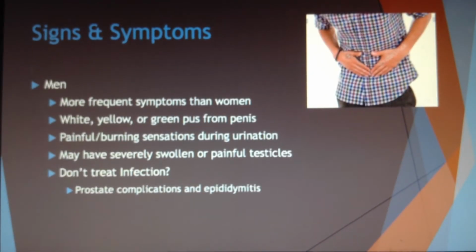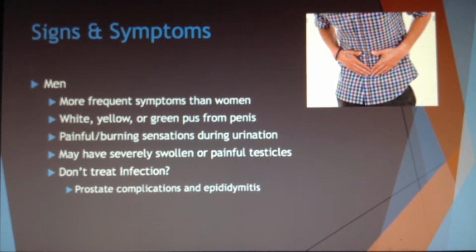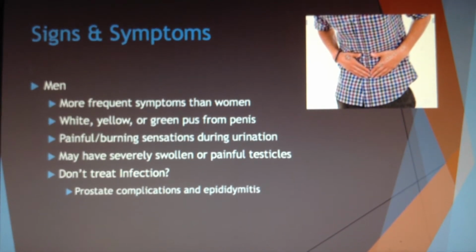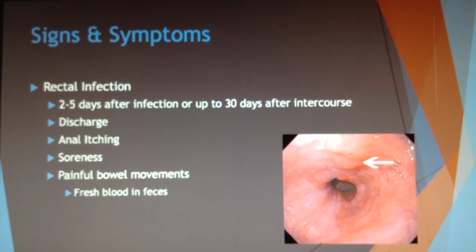Men are known to have more symptoms than women. They're more prominent, and you can catch them a lot easier. They will have a white, yellow, or green pus discharge from the penis. They also have a burning sensation when urinating that may be severe, and they could also have swollen or painful testicles. The crucial thing is that if men don't get treated immediately, they'll have prostate complications and they could get epididymitis.